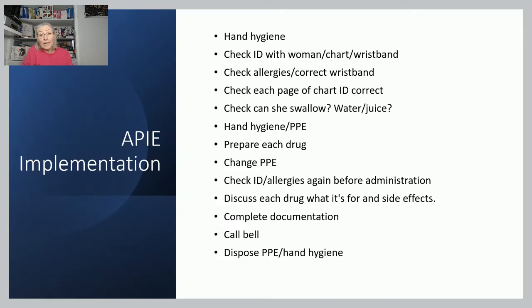When you have got to the end of checking each page, you can verbalize to your assessor, I am happy that each page belongs to my client. Then you ask your client, do you have any problems swallowing? Would you like to take your medications with water or juice? Then give her the call bell. So I'm just going to go and prepare your medication. I'll be back shortly. Here's the call bell if you need anything in the meantime.